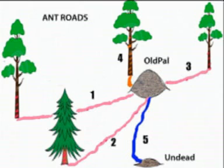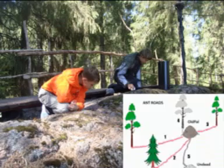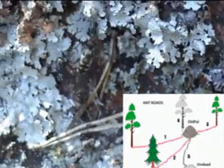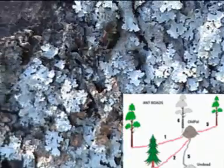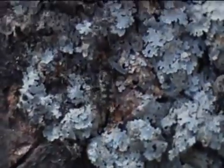The first 3 roads are almost identical. They are wide, long, and with relatively low ant activity. Only about 40 ants cross a section in 1 minute. All of these roads lead to pine or fir trees. Ants carry small dead and half-dead insects and also building material along them. Such roads are called food roads.